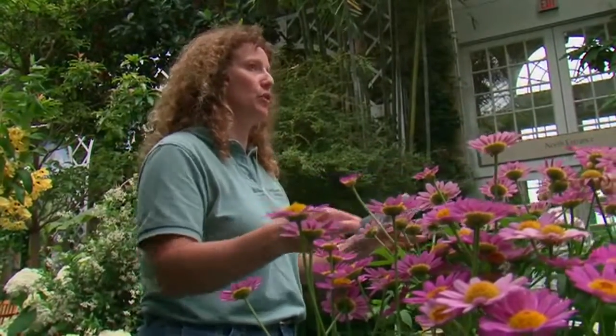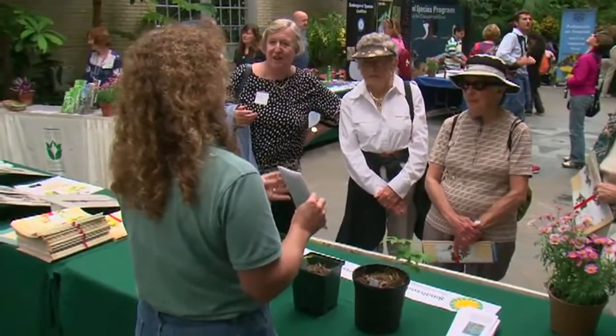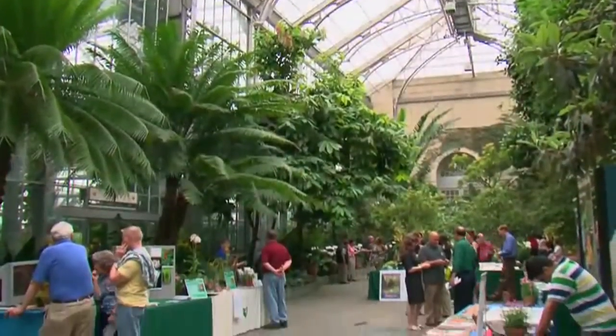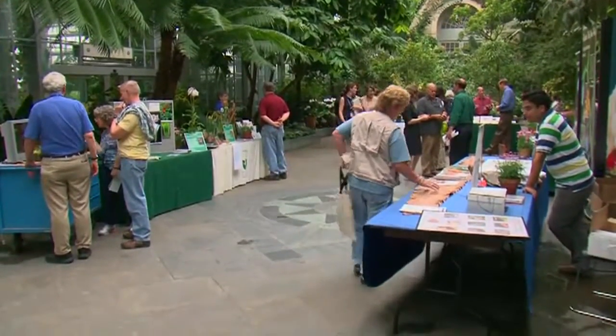Conservation plans generally consist of, well, preserve the land that it grows on, and, well, maybe collect some seeds and put them in a seed bag. It's Endangered Species Day at the U.S. Botanic Garden, where exhibits line the walkways to raise awareness about the world's disappearing landscapes.